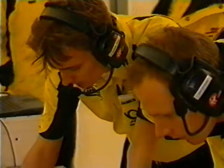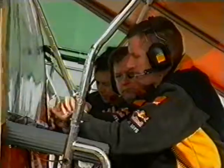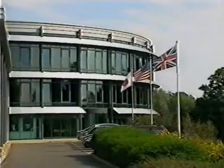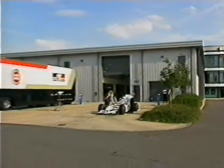While Formula One cars are racing, mechanics can keep a constant check on their performance. The transfer of information from the car to the pit lane is known as data communication, and it's an increasingly important part of motor racing. GP Weekly visited BAR to find out how it all works.